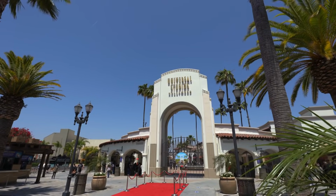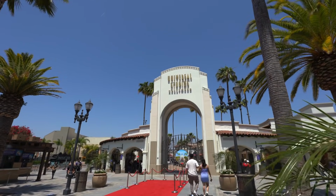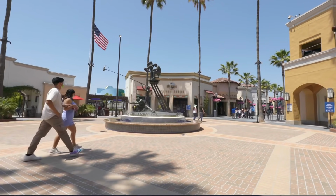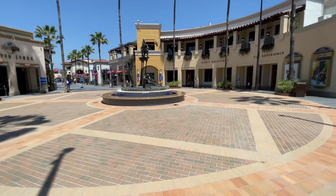Universal Studios Hollywood is always a great time. I love coming here, and yeah, it's just a beautiful day today. Upon entering the park, it looks like they finished up the fountain project. They've put some new pavers in here. They spruced up the fountain. It's all nice and shiny. It looks great in here. Everything's nice and clean. I love it.